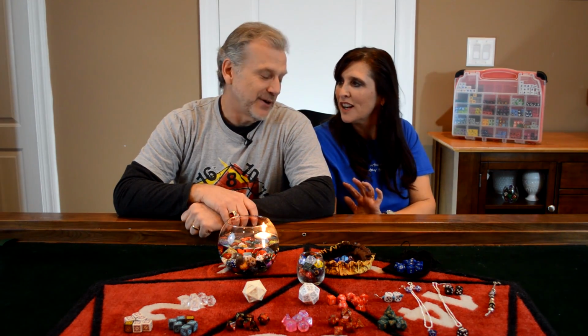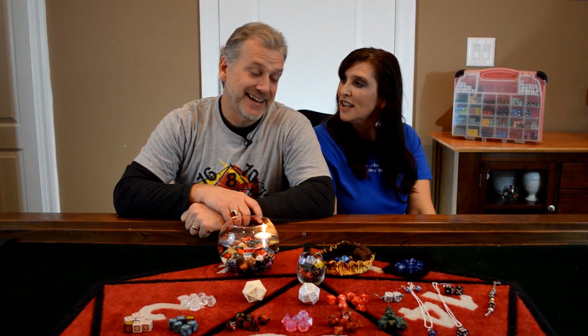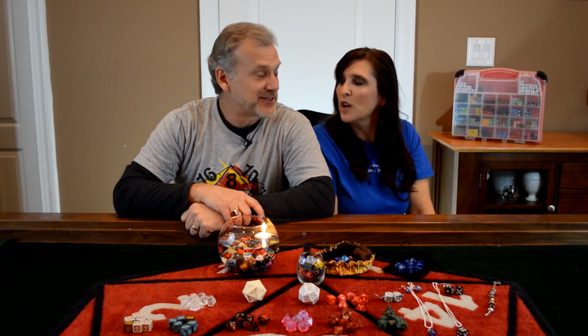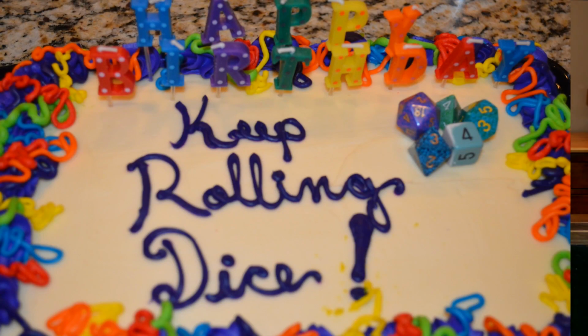Speaking of romantic, you actually gave me this D20 shirt for our 20th wedding anniversary. I did. See, D20, 20th wedding anniversary. Oh, I got it. You got it? Well, I don't know. You just had a big birthday recently. That's true. Or a birthday, not a big birthday. And there were dice on your cake. Yes, there was. Dice on your cake.